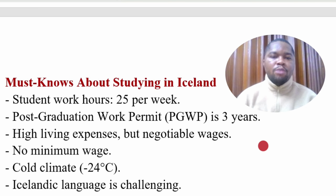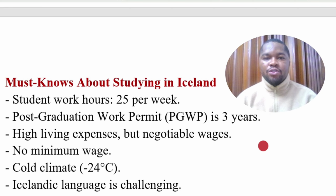Iceland is a very small country with about 320,000 people. But they are highly educated. They are very fluent in English as well as their local Icelandic language.